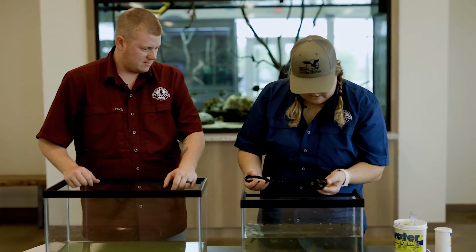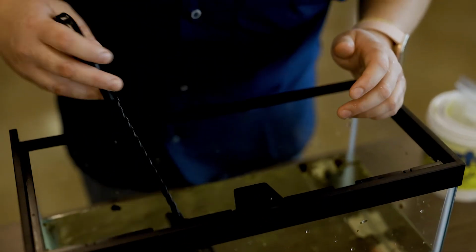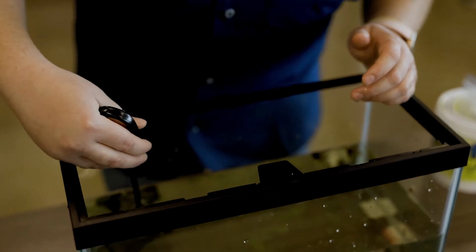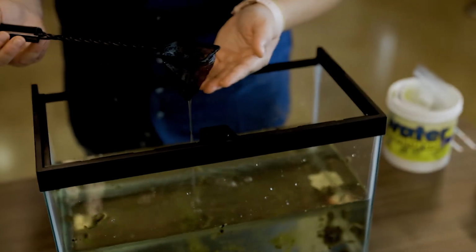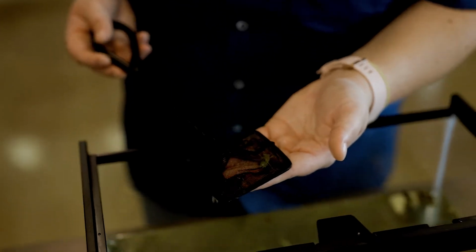Now we have one more, and this one is actually a bug larva. Whoa! He went back in the water. Let's catch him again. He's an excellent little swimmer. Now, I'm not sure which species this one is. So this is actually a dragonfly nymph.